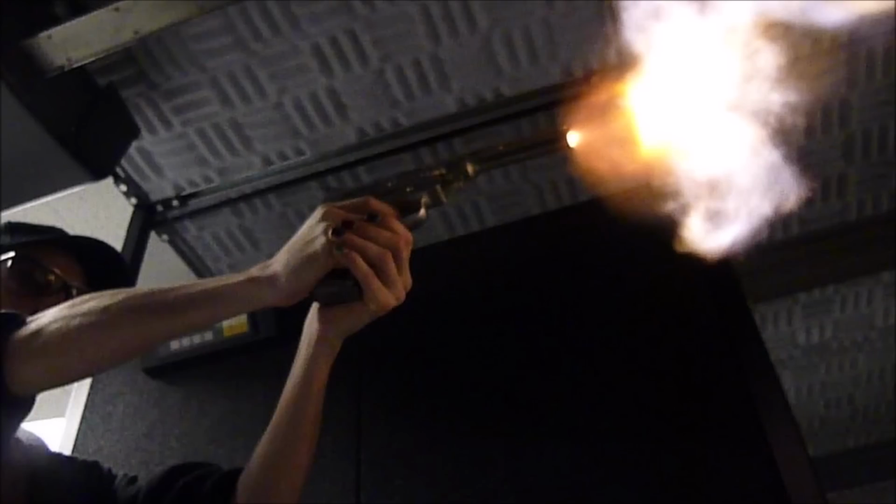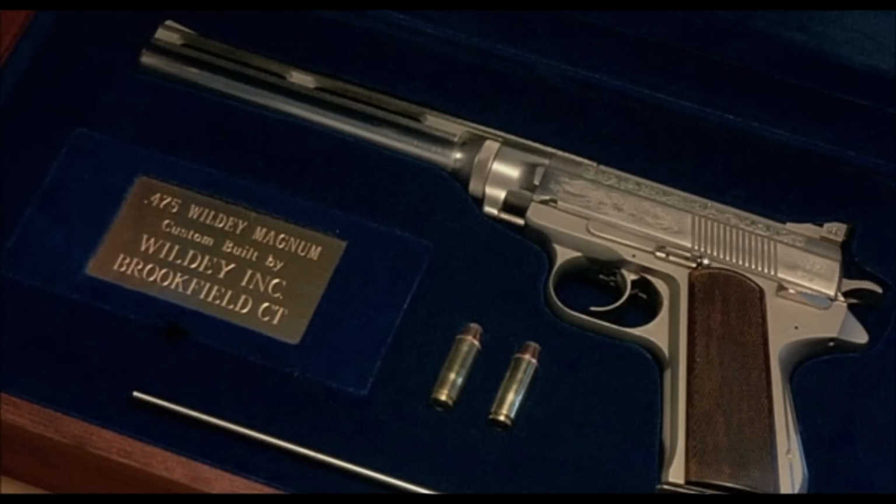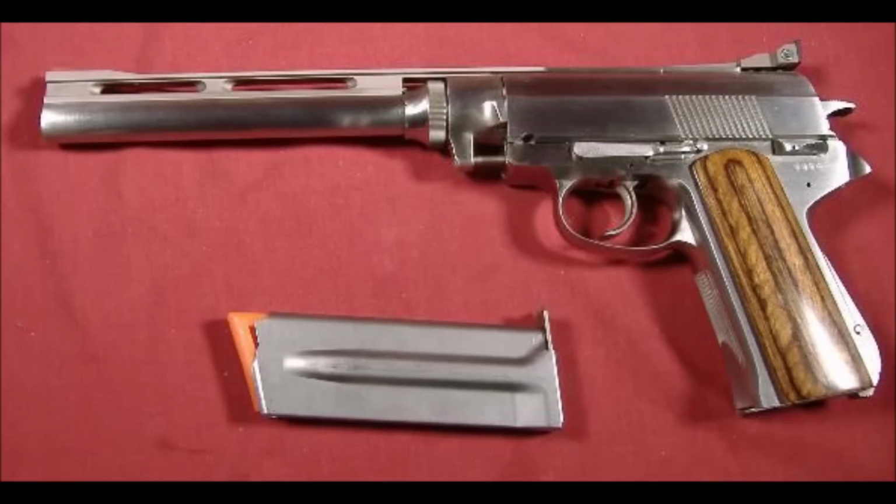It will shoot bullets ranging from 230 grains at 1,941 feet per second to 350 grains flying out of the muzzle at 1,396 feet per second. This is a seriously powerful cartridge that really had no semi-auto rival until 1988. We'll get to that later.